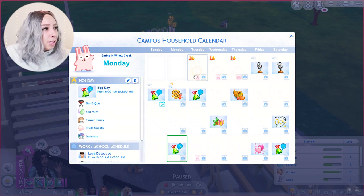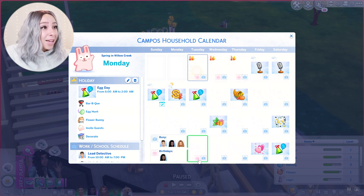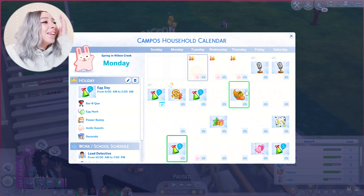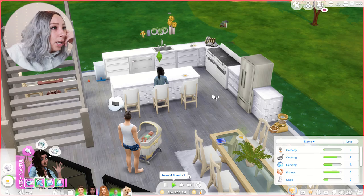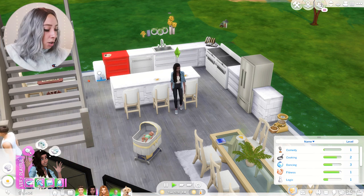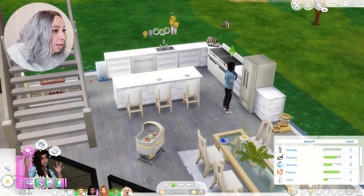Whose birthday is it? Oh, it's Wren's birthday, and then tomorrow is Oliver's birthday, and then the next day is Max's birthday. Whoa. That's a lot of birthdays. Max is gonna be an adult already. Holy cannoli! Wow. Alrighty, here we are. Let's get that cake going, Zara. Please get the cake going.